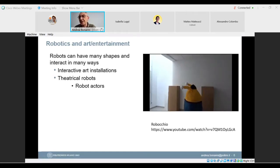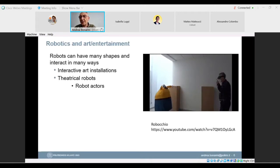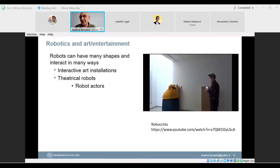Actually, the script is very, very close to the original one. We just changed something to put more, let's say, related to robotics. Actually, you see that the shape is quite strange, and the robot includes the ability of mobile robots, of knowing where they are, with the ability of synchronizing with a scripted action.